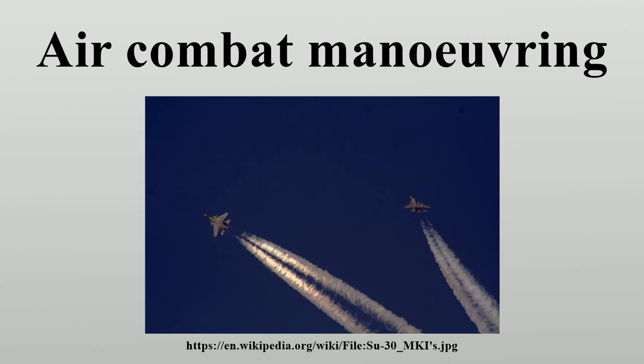Position of aircraft must quickly be assessed, including direction, angle, off-tail, and closing speed. Also, the pilot must be aware of his wingman's position, and maintain good communication.